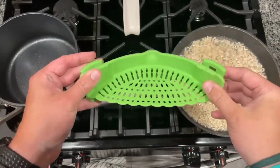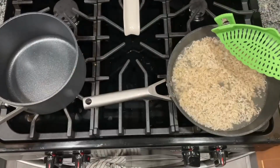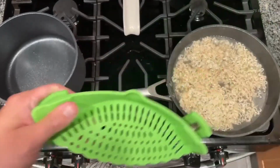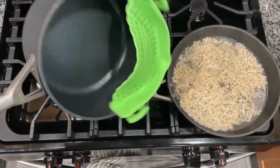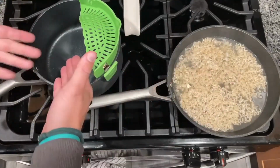Say goodbye to bulky colanders. This compact strainer is half the size of traditional options, perfect for kitchens with limited space. Crafted from safe, non-toxic silicone, this BPA-free strainer is built to last. It's heat-resistant, odor-free, and can withstand temperatures from -40 degrees Celsius to 230 degrees Celsius.